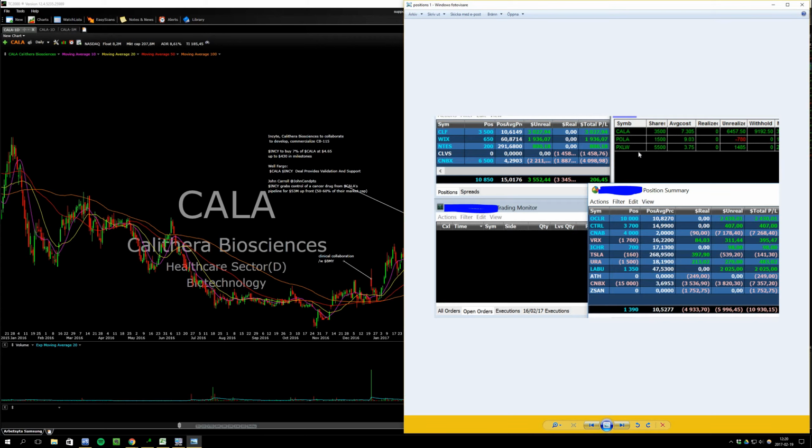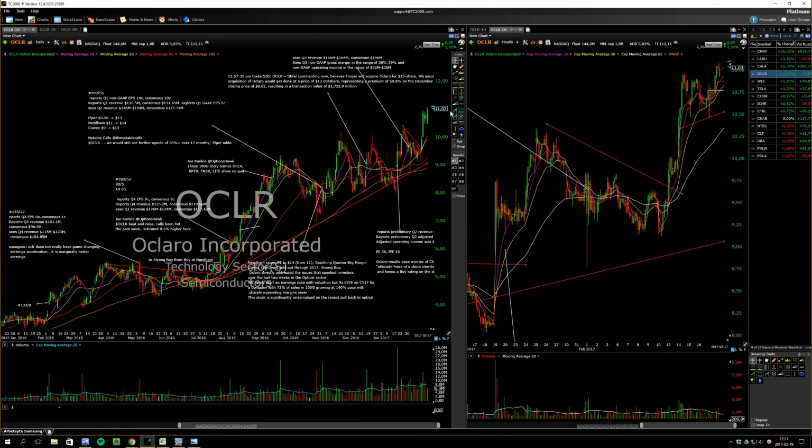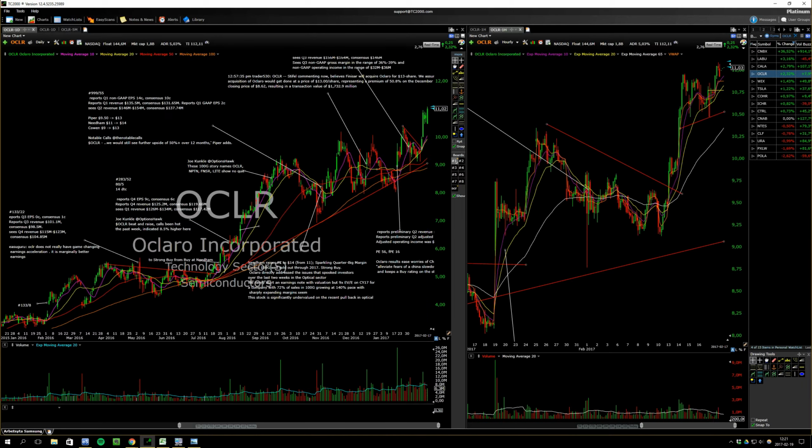Let's see. So Polat didn't do anything, Pixelworks didn't do anything. OCLR, I actually added to this one. I've been talking about this one before. I think it can go to 12, 13 plus in the next few weeks or months. So I added to it here in the 1095 area. I'm going to use this 1050 area as my stop for the adds.